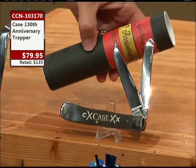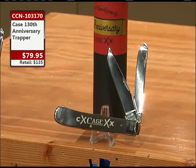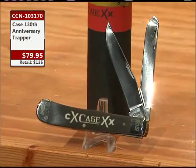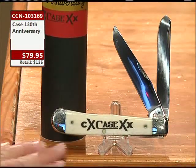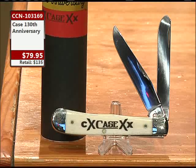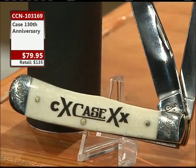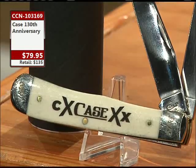This is your new collector tube going out with it. There will only be 500 of these made. 130th anniversary. And you think about all the knife collectors in the world, 500, that's a pretty low number. If you want to collect them all, we also have this one here in the white smooth bone, where you see the CX and XX, that stands for 130 years. And you know, Case always does the X and dot dating system. The Roman numeral is definitely a big change up, which will only make it more collectible down the road, due to the fact that they're just so different.